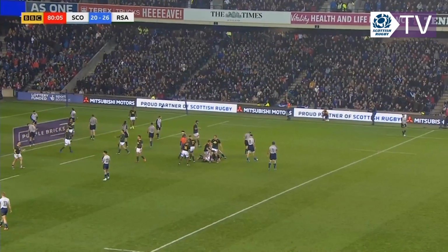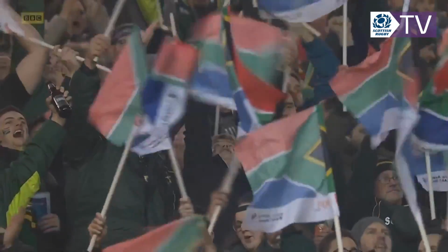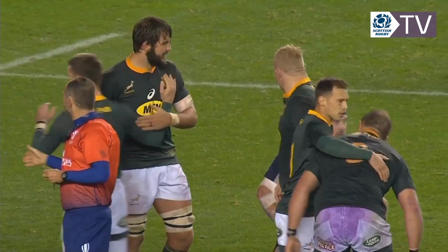The final kick from Elton Jantjes, and it is a rare defeat at Murrayfield for Scotland in these times, but a very, very well-deserved win for South Africa. It is their flags which fly, and they take it by 26 points to 20.